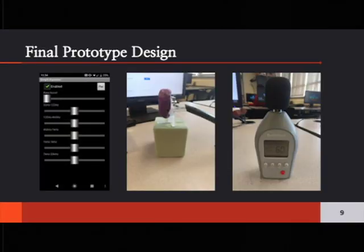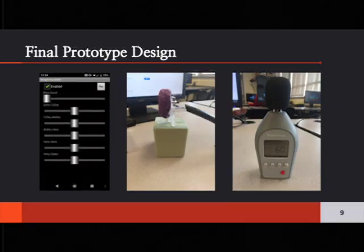So the picture in the middle here displays our final prototype setup. And on the left, you can see a picture of our prototype application. We'll explain later how we plan to make the application more user-friendly and cleaner to look at, but for now, this is the application that we used in our prototype testing. And then on the right is a decibel meter loaned to us by a teacher at Lenape. We used this to set a baseline ambient sound for when we were testing our solution.